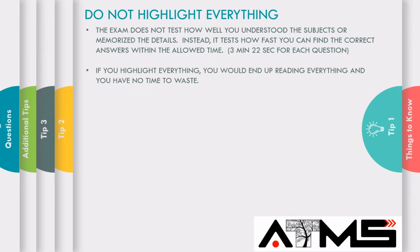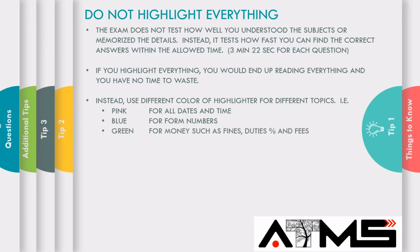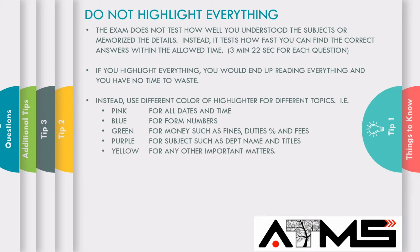If you highlight everything, you will end up reading everything over and over, and you have no time to waste. Instead, use a different color of highlighter for different topics. Example: pink for dates and time, blue for form numbers, green for money such as fines, duties, percentages, and fees, purple for subjects such as department names and titles, yellow for any other important matter you think is relevant.